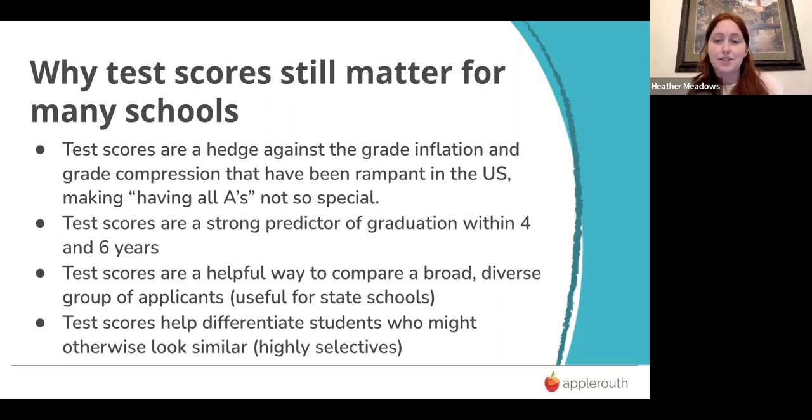It's still a good way to logistically look at all your applicants together and fairly compare them for the most part. And they also will help differentiate students who might otherwise look pretty similar. Okay, the student got all A's, they were valedictorian, they were president of this big society, and they want to study, I don't know, engineering. Okay, well, one of them got a perfect score on the SAT and one of them got about 100 points lower. That's going to differentiate those students for a highly selective school. So again, it's one more thing you can add, and you hope that puts you ahead of that other person.